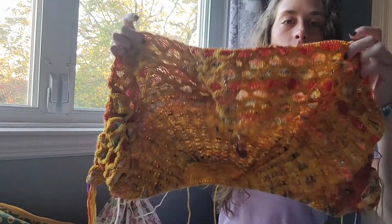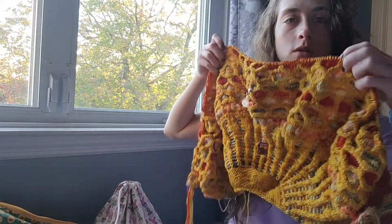What else? So I haven't worked on this in a long time. It's been mostly the half moon tee and those socks. But wait, I'm all tangled here with all these ends. I haven't looked at this either in a long time. Oh, wow, it's really pretty. This is that Winter Lights shawl.